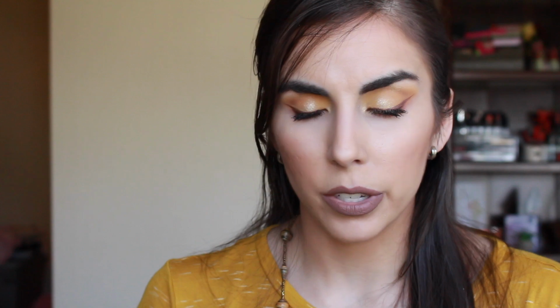All right, we are on to makeup. I have two concealers to talk about. The one is the Maybelline Fit Me concealer. I love this stuff, and I have been itching to open a new one, but I've been trying to go through some of the concealers that I have open.